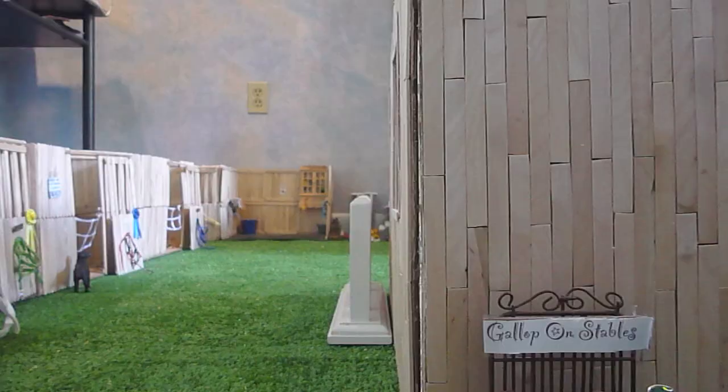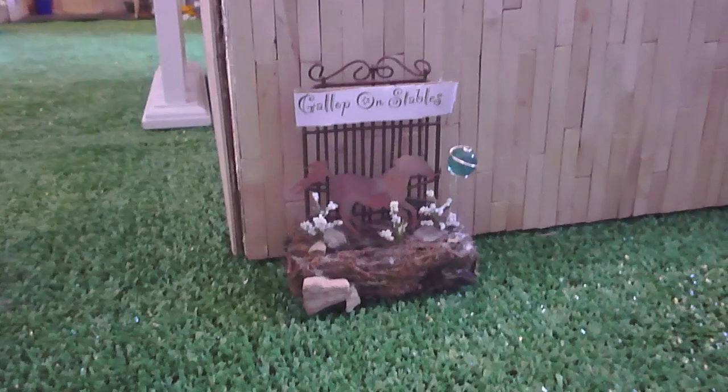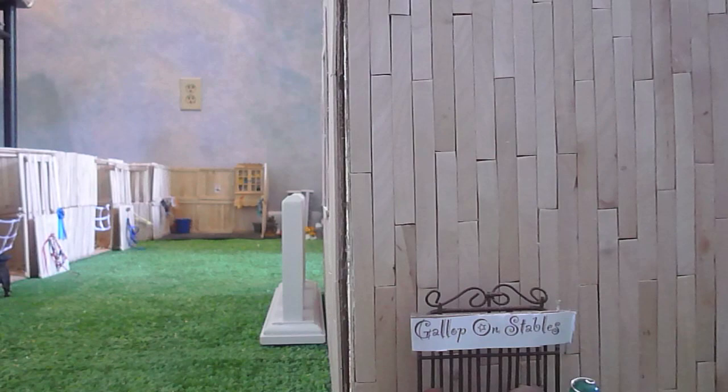Okay, so as you saw in the beginning, we do have our sign here that has Gallop On Stables on it with a little metal horse and some flowers and whatnot. I think I'm gonna do a different sign eventually, but for right now, that's what we got.